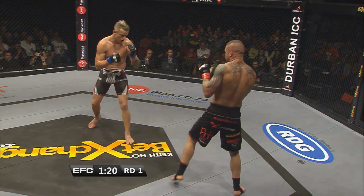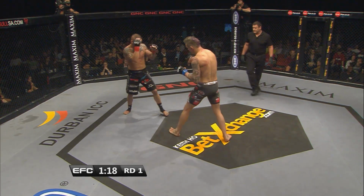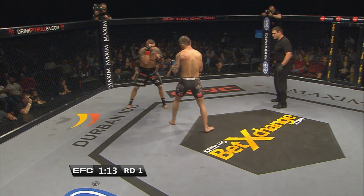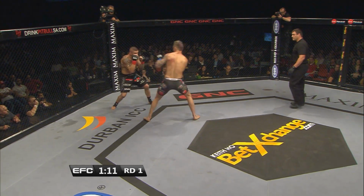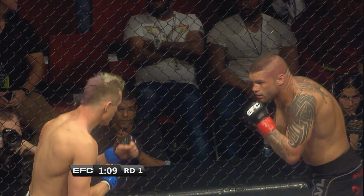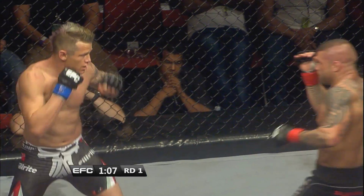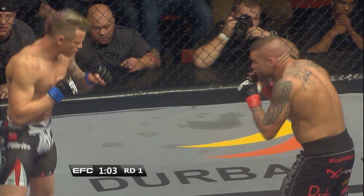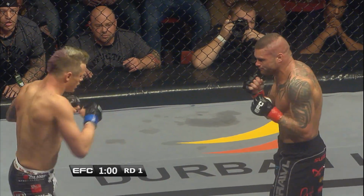So far, Jeremy not really landing much. Possibly look at changing his game plan. He has to close that gap. From the outside, he's getting picked apart by Van Staden. Yeah, he needs to get closer. Van Staden also very cleverly comes in and gets back out. Every time he comes in, he lands one or two big shots. He's not going to play Jeremy Smith's game.